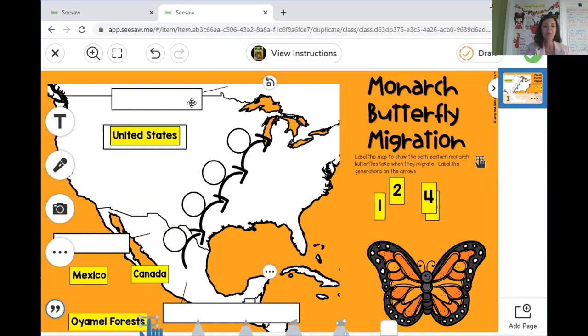And then the next part up here, this area is Canada, because the United States borders Canada. So we're going to find the word that begins with a K. We're going to put Canada up here. And then down here, where the butterflies actually migrate to and from, is Mexico. So gotta go to Mexico.